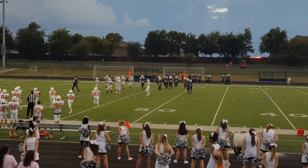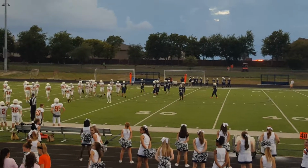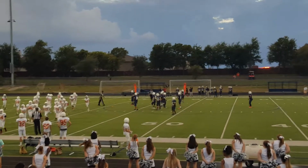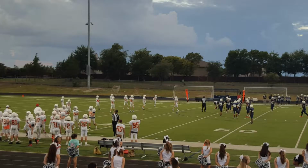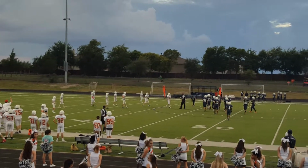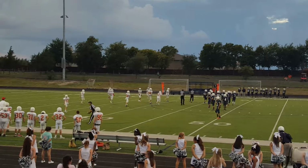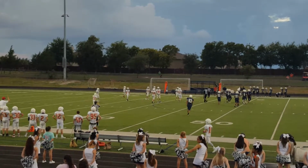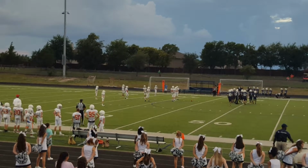Christian Reeves on the carry. Number one, Jaden Smith on the tackle. We have a flag on the play. Let's go, Ivan! Highland Park gives the ball up on downs. Scott Johnson takes over.